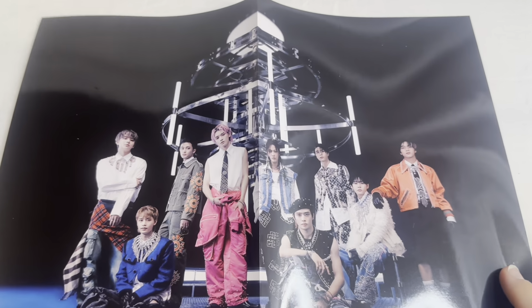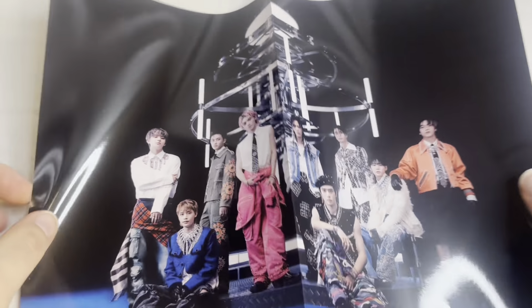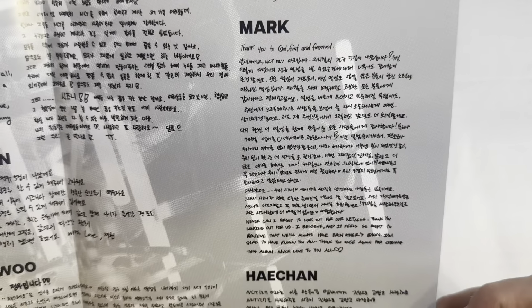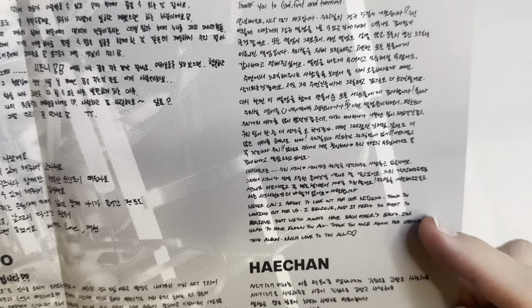Now let's look at, whoops, things are flying. Let's look at some inclusions. Get this, oops, folded poster. And it has the thanks to on the back. Of course, Too Young has a whole essay. Mark usually writes a lot. He has a little English section here at the bottom. And HN is very short.